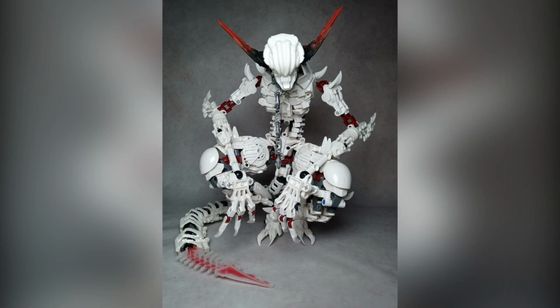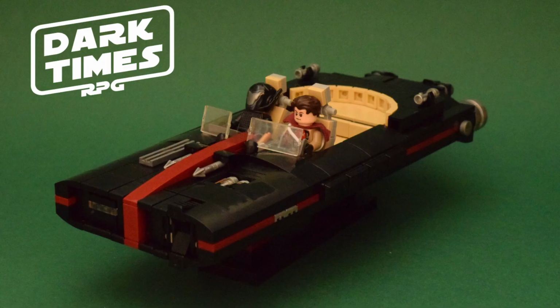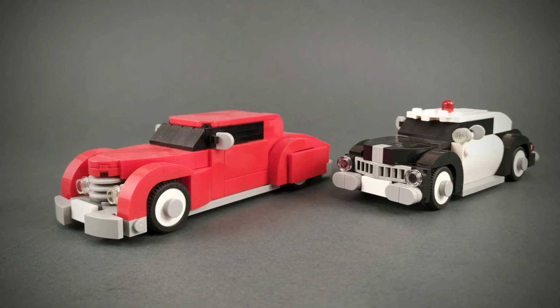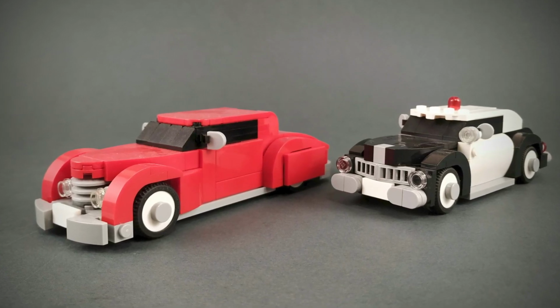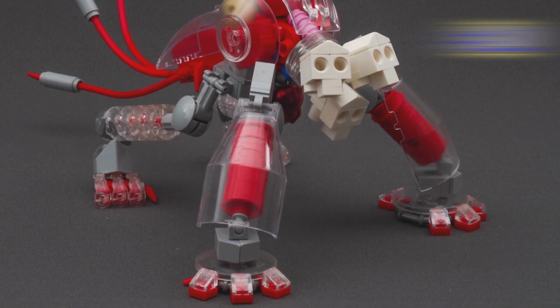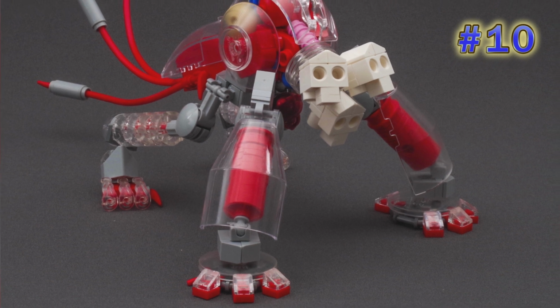Eclipse Collar titled this Rather Curious, and it's rather disturbing. From Neon 5, this is a modified Fortuna class land speeder. Personal favorite details are those 1x1s in tan fitting into the arch brick in the back. And then from Martin Stipkovic, this is Noir Car Chase, and I particularly like the color design that we have for the police.